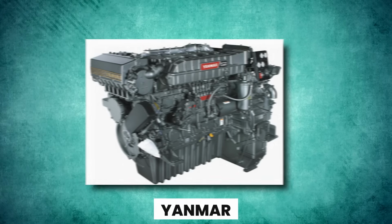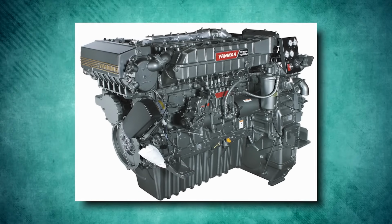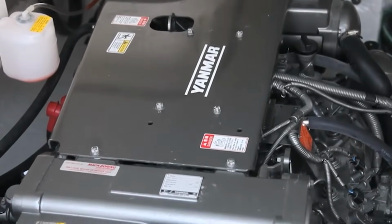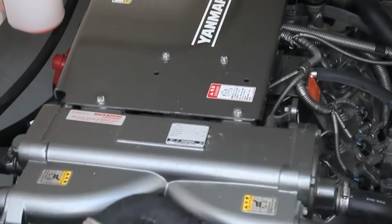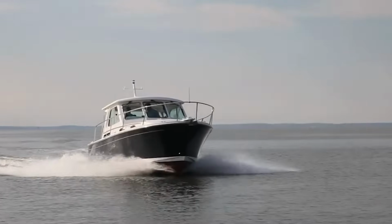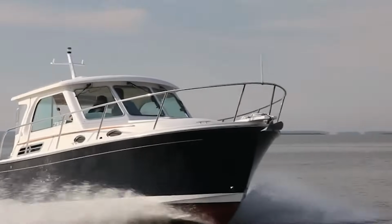Next up, Yanmar. These Japanese diesels are beloved for being compact, quiet, and surprisingly efficient. They're especially common in sailboats and small to mid-sized cruisers, where space and weight are critical. Yanmar engines have a reputation for lasting longer than some marriages, and being easier to live with.